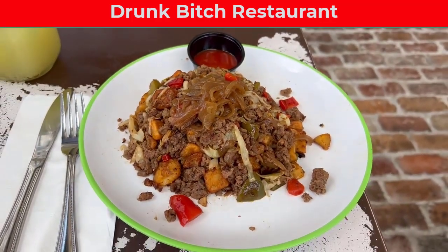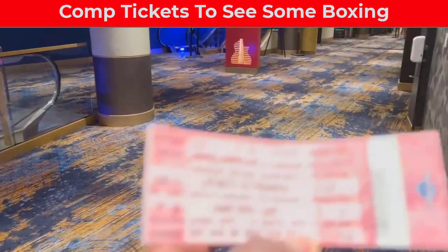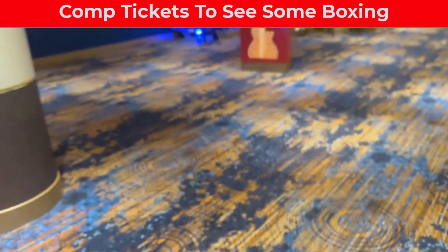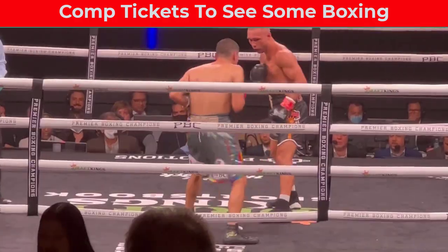And once we finished shopping and everything, we went back to the hotel. We had free tickets to see some boxing. And we probably spent 3 hours in here watching boxing. And we didn't see not one single knockout. And it was freezing. But we did enjoy ourselves.